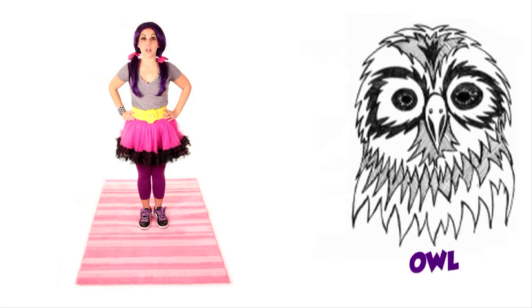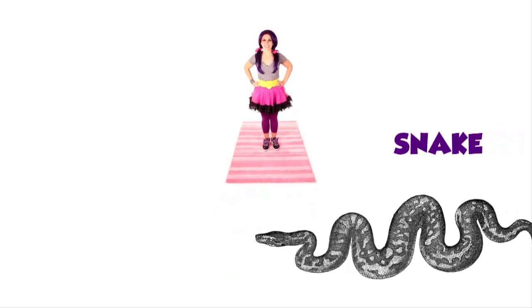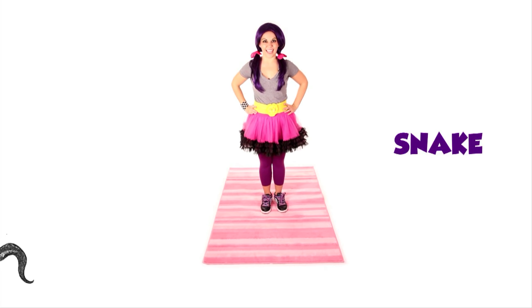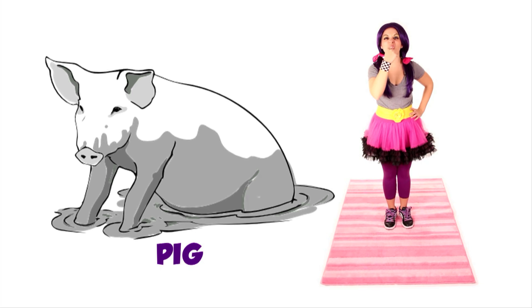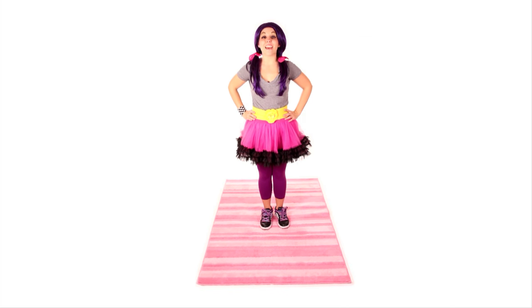Good job. What about a snake? A snake says, tss, tss, tss. Ooh, snakes are scary. A little piggy says, oink, oink, oink, oink. And a sheep says, baa, baa, baa. That's amazing, bananas. We just learned so many different animal sounds.